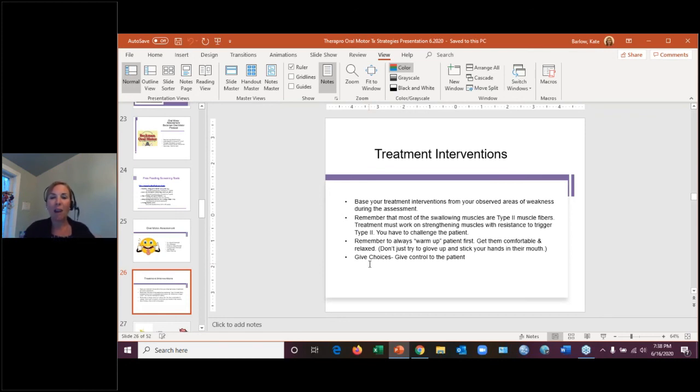So really keep that in mind, that if we're not increasing the resistance and increasing the workload, the challenge to the patient, we may never be activating those type 2 fibers because type 1 is always activated first. So we have to keep upping the ante. We have to keep increasing the chew tube resistance, increasing the amount of times that they're chewing on it in order to keep that challenge, in order to really activate the muscles that we're trying to target. So keep that in mind when you have your treatment plans.